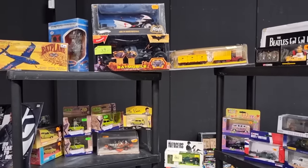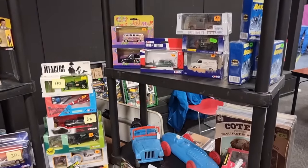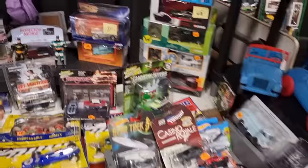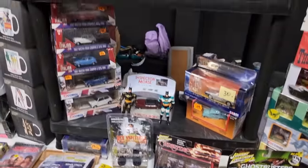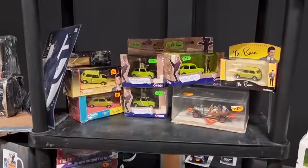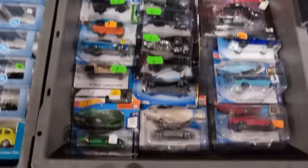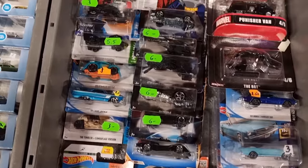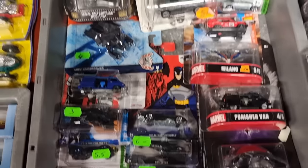This is a stand with a lot of collectibles. Movie collectibles. Mr. Bean Minis. What do we got here? Here we got some Hot Wheels. I see James Bond. I see Batman. I see the Punisher fan in blue.